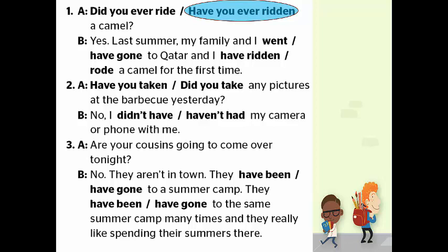In this sentence we have a fixed time expression, last summer. So the verbs should be in simple past. Let's check if it goes correctly. Yes, last summer my family and I went to Qatar and I rode a camel for the first time. Well done. Now you understand the difference.